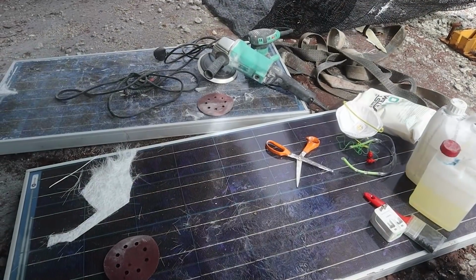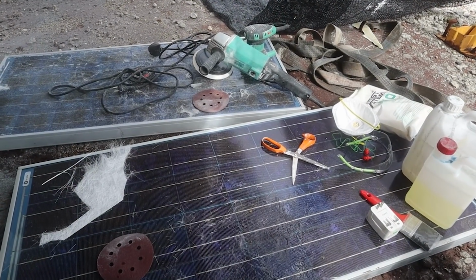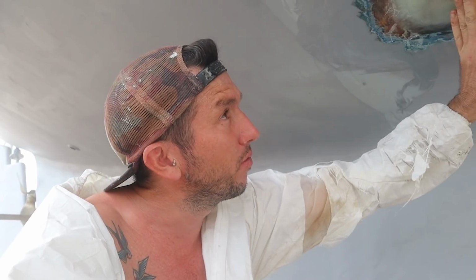The old solar panels that I ripped off the davits of Nandji, I just thought they were a waste of space. They're obviously no good for making power, and I just wasn't really sure how I was going to recycle them, but turns out they're really good workbenches, and they were perfect for laying up this fiberglass.